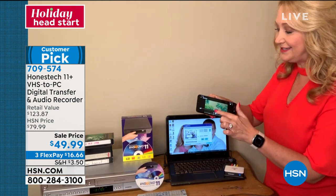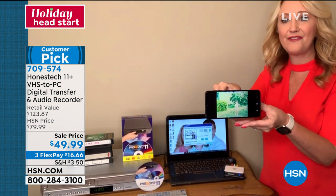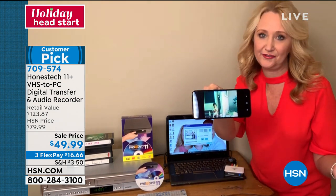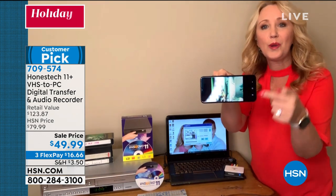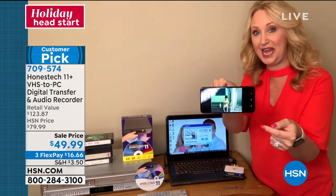But once you've made it digital, and that's exactly what this process is doing, you're going to be able to have that family video now, and you can see it on your phone. You'll be able to email it to friends and loved ones. You'll be able to post it on social media. You are now reliving these family memories and exploring what is on those tapes.